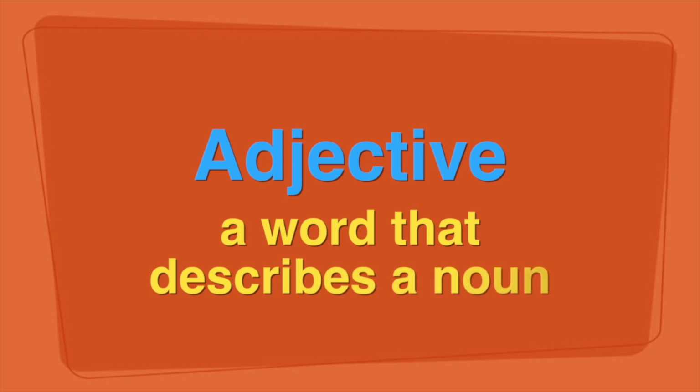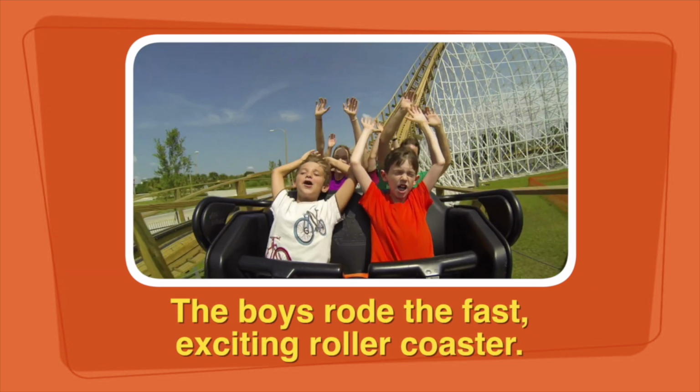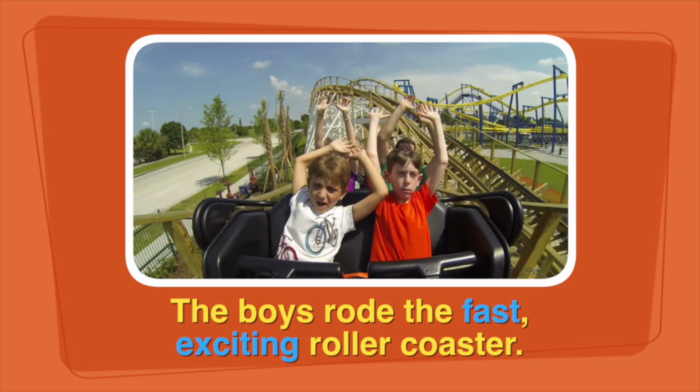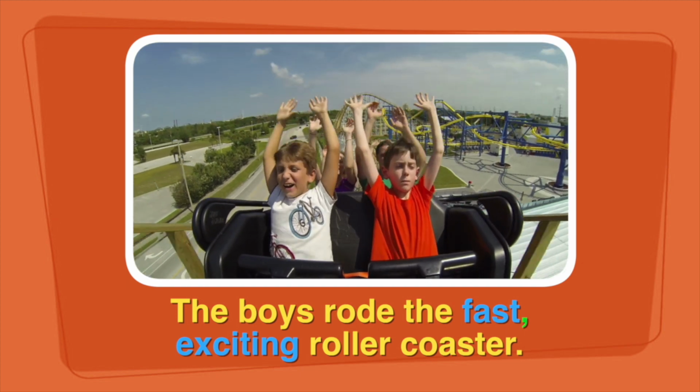We also use commas to separate adjectives in a sentence. An adjective is a word that describes a noun. In this sentence, the boys rode the fast, exciting roller coaster. The words fast and exciting are adjectives that describe the roller coaster. Because the words are next to each other, we use a comma to separate them.